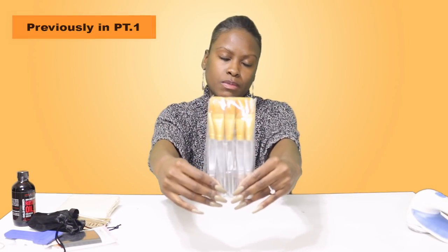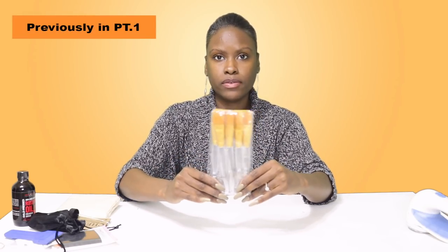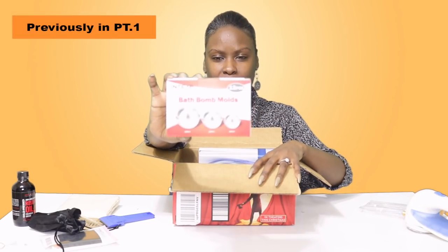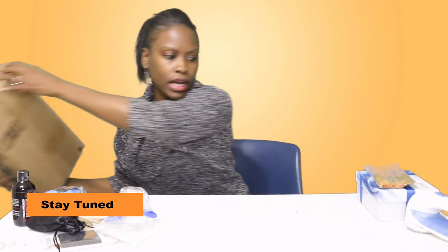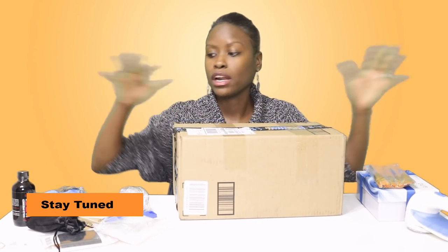These are face mask brushes that you just use to apply face masks. These are bath bomb molds. Now these are actual bath bombs. Okay. All right, things are getting serious because I'm running out of room on my little table here.